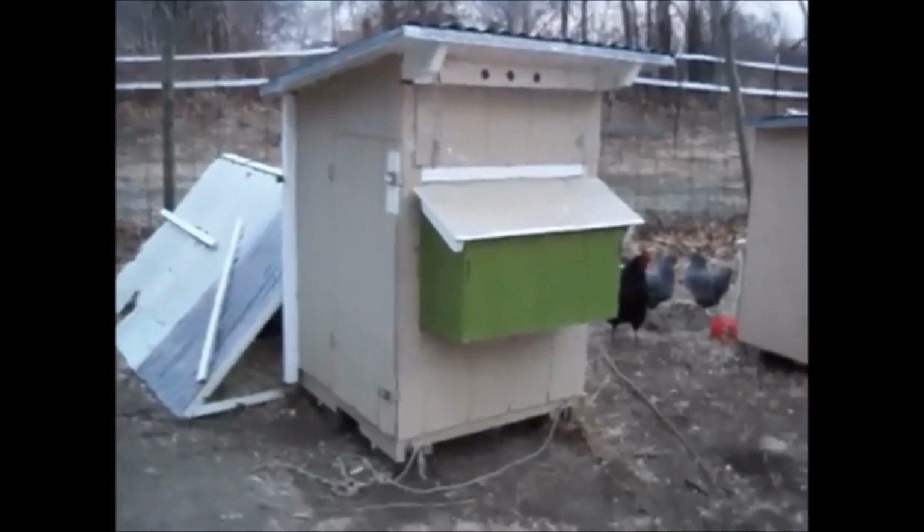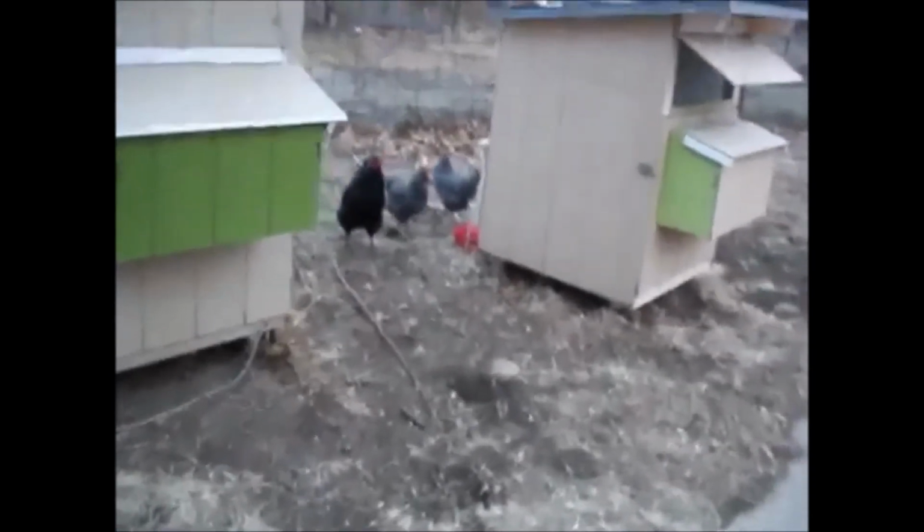Normally, when my hens get to be about 2 to 3 years old, we eat them. I know, there's those of you out there that think that's an atrocity, but that's what's normal.